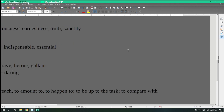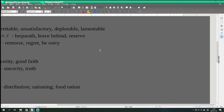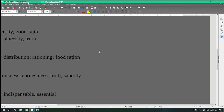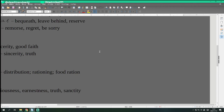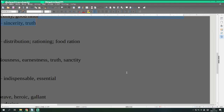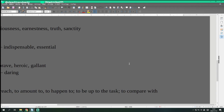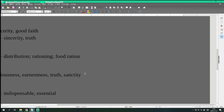Seriousness, earnestness, truth, or sanctity. Uh-oh. Sincerity or good faith versus seriousness, earnestness, truth, and sanctity. Sincerity or good faith. This is probably sei. Yeah. Okay. Don't look at the bottom one yet. Okay. Seriousness. Oh, no. Look at it. Okay. The second one. Seriousness, earnestness, truth, or sanctity.